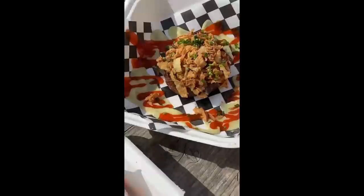And then again, ordered this thinking it would be a taco, but it was actually some jalapeno cheesy hash brown. This was insane. Maybe my favorite thing that I ate this day. It was so delicious, so crispy. It tasted just like deep fried cheesy mashed potato. It was divine. And the sauce that was on it, insane.